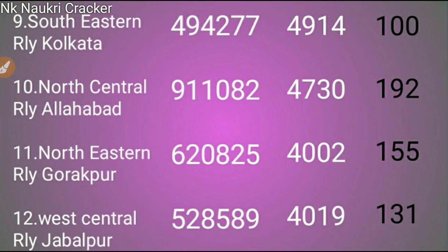And next is Southwestern Railway Kolkata. Total form fill up is 4,94,277 and total vacancy is 4,914 and total per seat competition is 100. And 10th one is North Central Railway Allahabad. Total form fill up is 9,11,082 and total vacancy is 4,730 and per seat competition is 192.